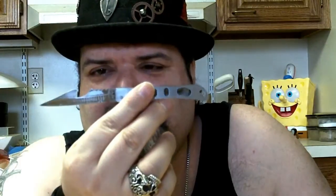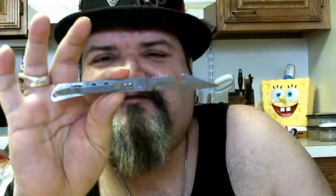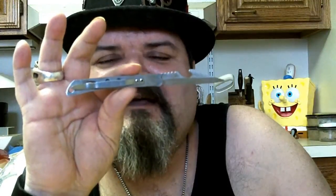This is a basic knife. It's even got a bottle opener on the end of it. This knife I picked up at a Chinese dollar store for $1. So basically the reason why I got it, because I'm kind of a knife whore, knife slut. So whenever I see something unique, I thought this was kind of unique.